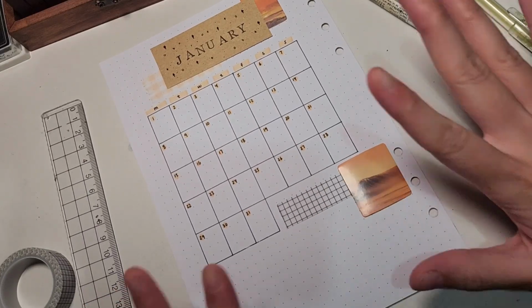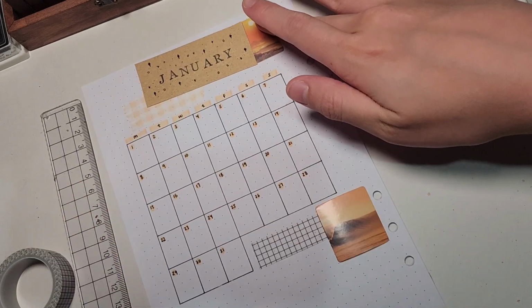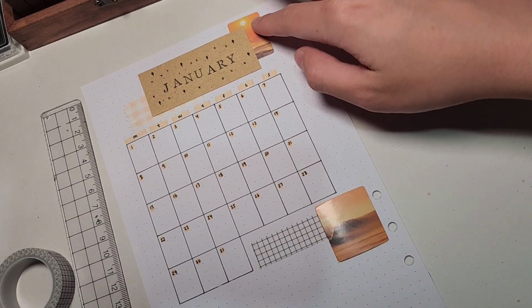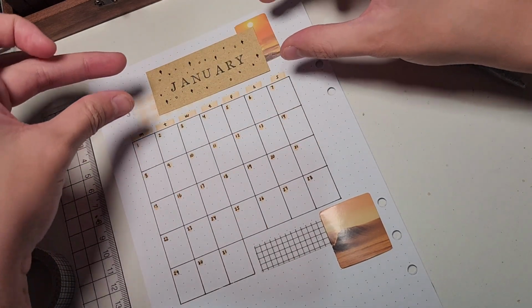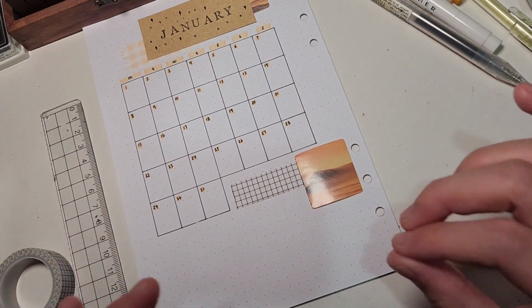Hello, I'm back. I fixed the calendar and I also changed it up a little bit. There's still movable parts, but I think this is what I'm going to do with the top area for this. And then for the bottom part, this empty space, I'm going to do my January TBR.